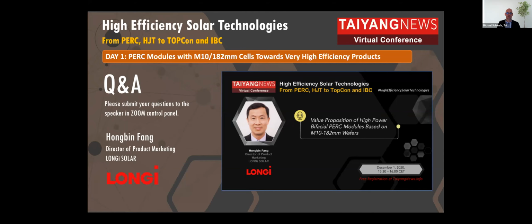N-type can be done. On N-type technology adoption, the wafer is not the bottleneck. The main challenge is the cost associated with the N-type cell. But we have seen that gap getting smaller and smaller, so it will be interesting to watch in the next couple of years. N-type may become more cost competitive compared to PERC.